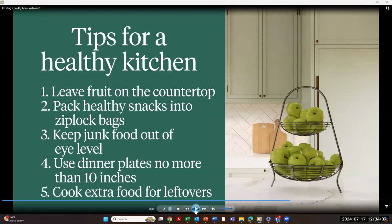Especially if you don't have time to actually meal prep for the week, still try to make a little extra so that if you're busy, instead of just going, okay, I don't feel like cooking and I'm just going to order pizza, you'll be able to have those leftovers available. So I hope you can implement these tips into your kitchen to improve your health and longevity.